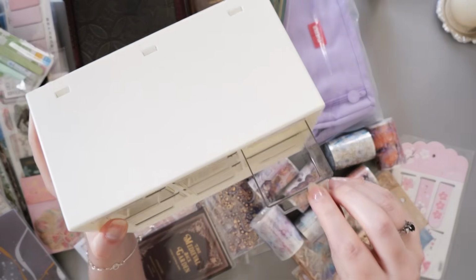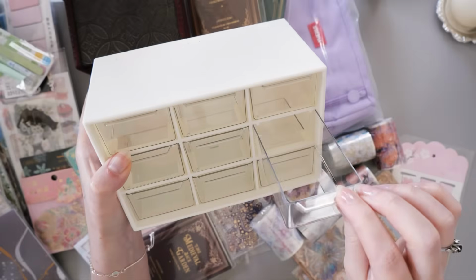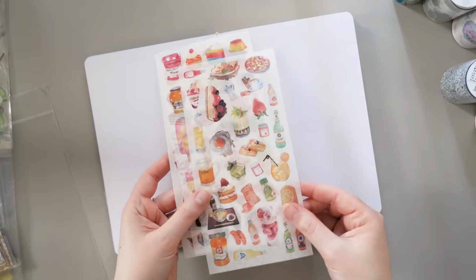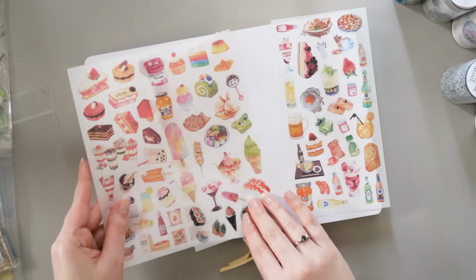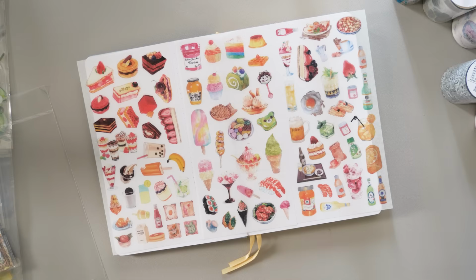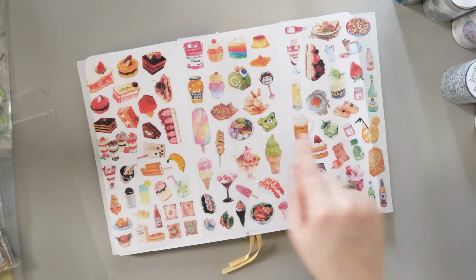Even if you weren't coming from a journaling place, if you were doing other types of crafting things, I think these could be really handy to keep your stuff sorted. They also come with these little sticker sheets, which I thought was a nice touch. This was just included. They're Japanese desserts and stuff like that. It's very cute. I love the taiyaki.